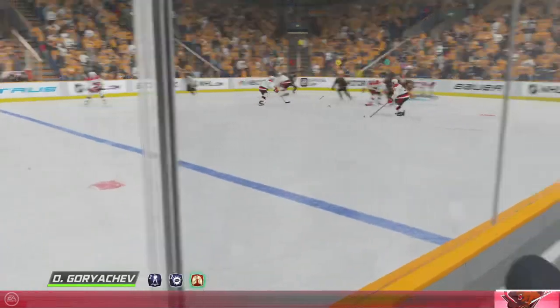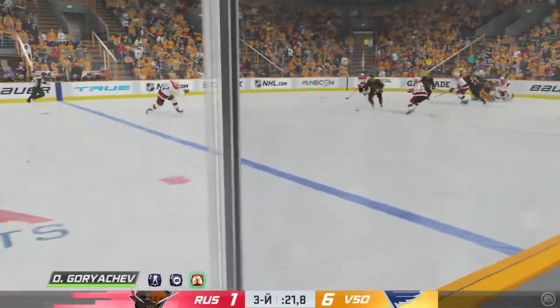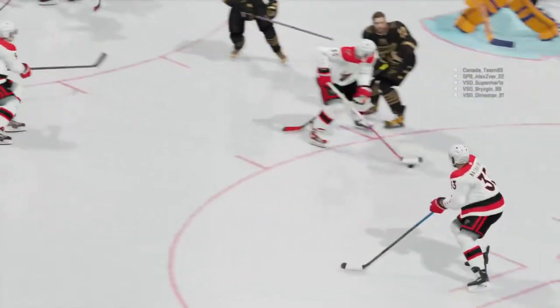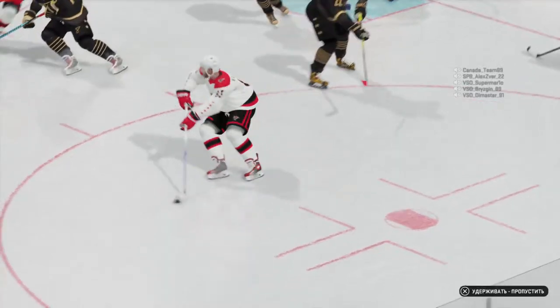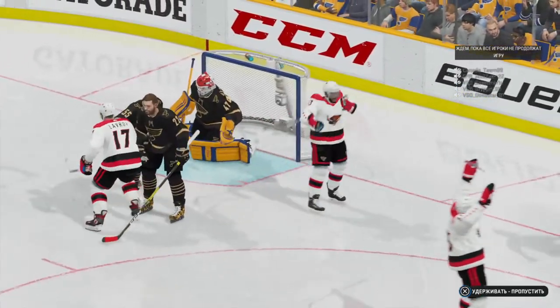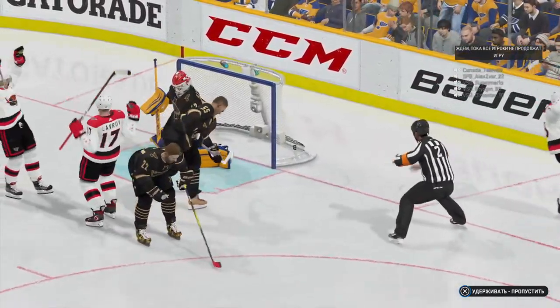Good read by the winger as the two centers tie up. Hammers it from the point. Scores! No, they're calling it off. They're waving it off immediately. Pretty sure on the ice. Those officials didn't take any time before they waved this one down.